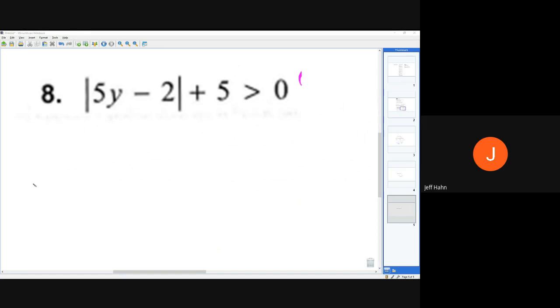Alright, so again, it's greater than, it's going to be an or problem. Let's go. Now this time, I do need to isolate the absolute value, which means I have to subtract 5. So I end up with the absolute value of 5y minus 2, subtract my 5 over, is greater than negative 5. I subtract 5. Now that it's isolated, what do I have to do?